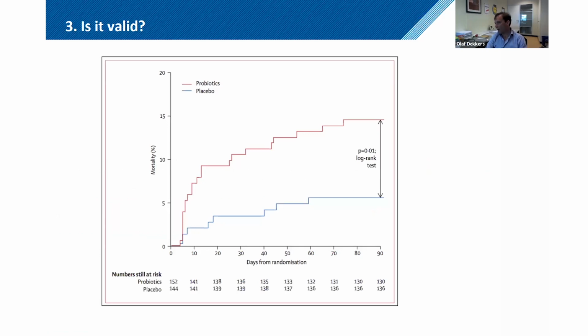To their surprise, and I think to the large surprise, people with probiotics did really worse. So here you see a graph with mortality risk, and in the red line you see the mortality risk in patients with probiotics. It's about 14% in 3 months mortality, compared to placebo, which was 5%. And then a scientific discussion started. Is this really a negative effect of probiotics? Is it a chance finding? Or was the study in any other way biased?